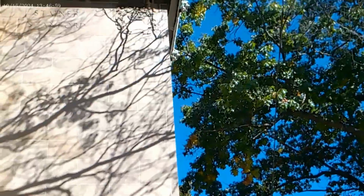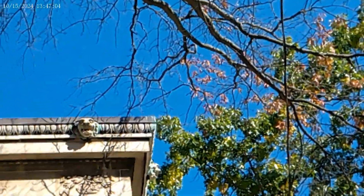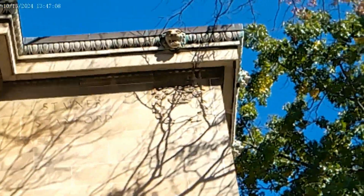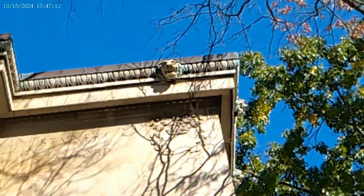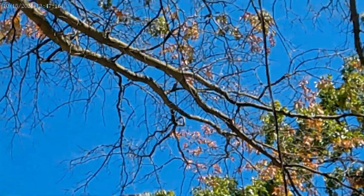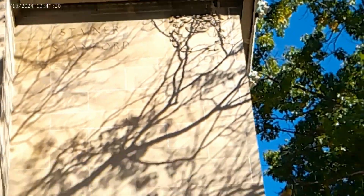I'm not even sure what those things are. What do you think those things are up there? Yeah, gargoyles. That's what I was trying to think of. There's some pretty metal work on the windows too.